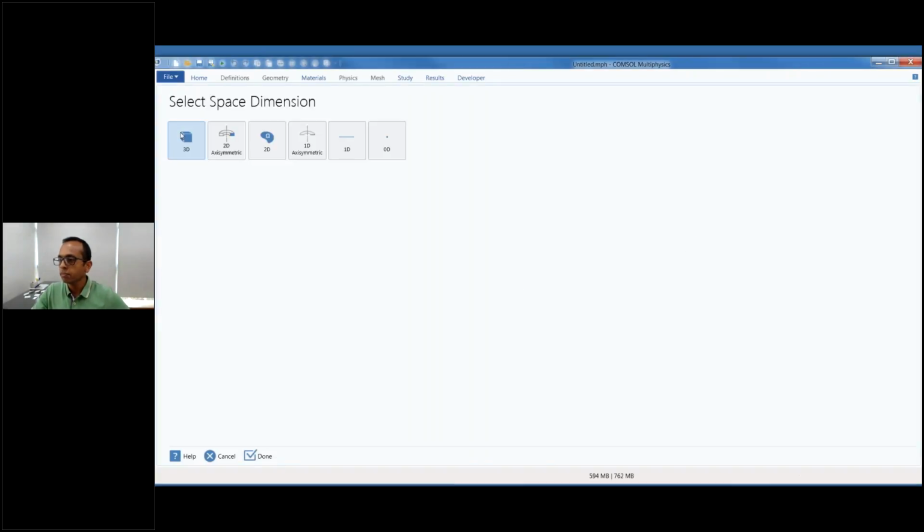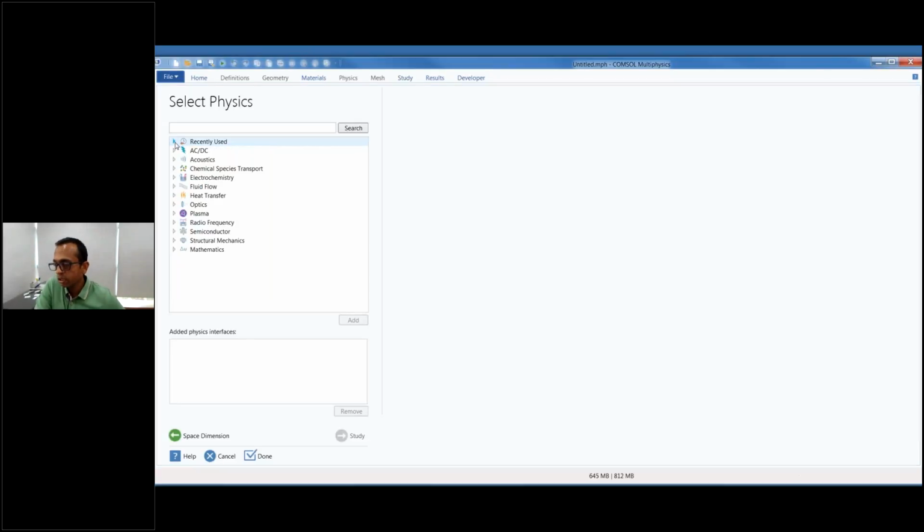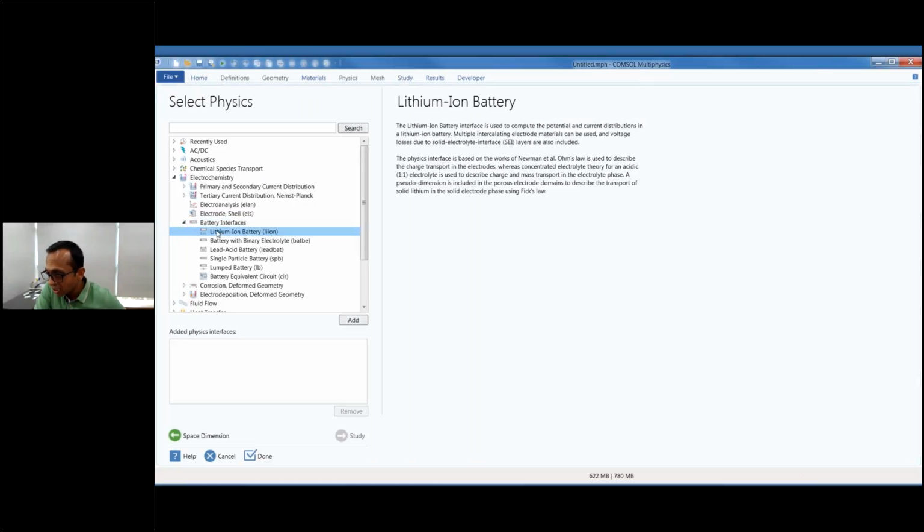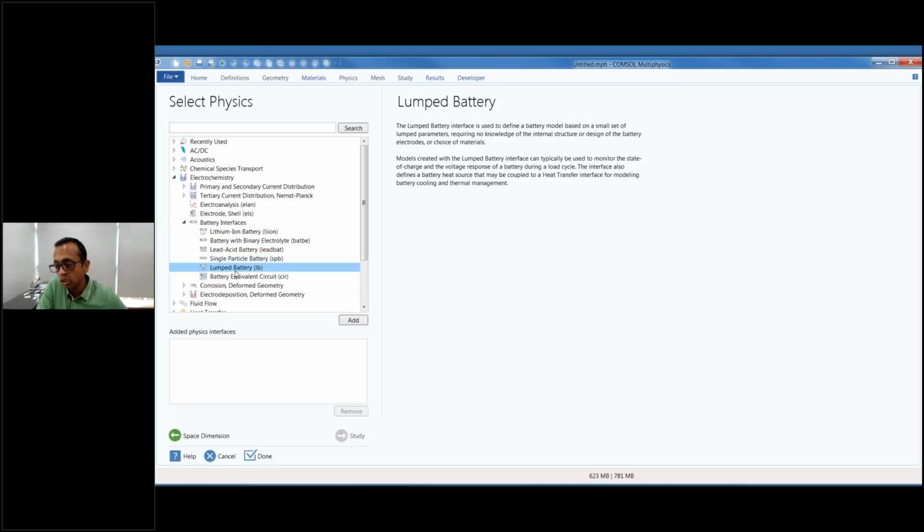What you can do is you can start by selecting the spatial dimension. So you can go from 0D all the way up to 3D. I'm going to choose a 3D spatial dimension here. And then you can start choosing the physics that you are interested in. So I can just go to the battery interfaces, and we have different options here where, as I said earlier, depending on the simulation strategy that you have, you can choose the lithium-ion battery interface or the single particle interface or the lumped or the equivalent circuit option. So you can add this to your model.